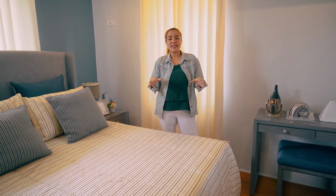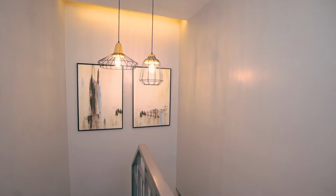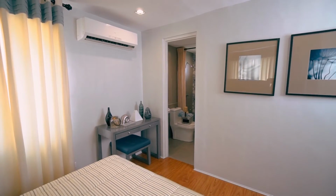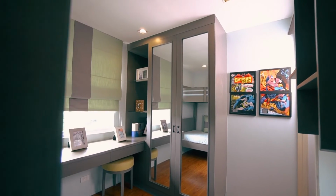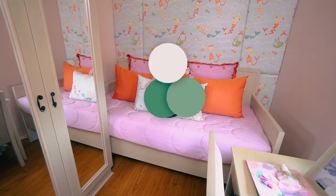Alright, so now that we've toured our second floor dito sa ating Dani house, for sure you are excited to see this in person. So I'm encouraging all of you to check it out right now, and who knows, diba? Ito na talaga yung sign na magkakaroon na kayo ng inyong bago at napakagandang tahanan.